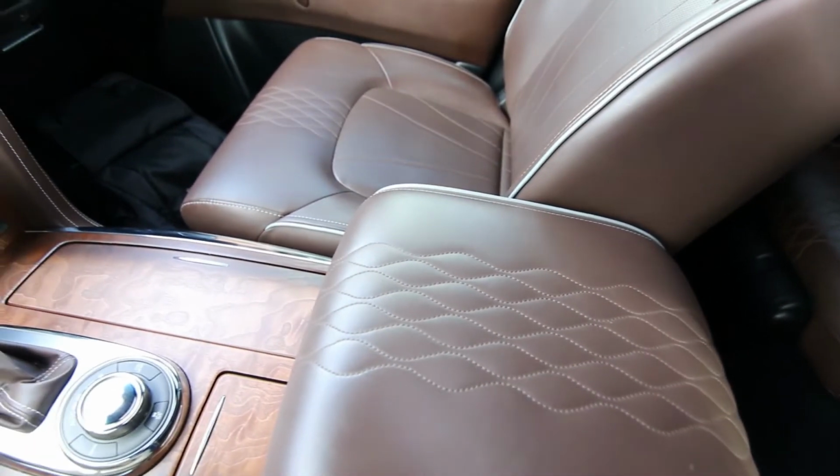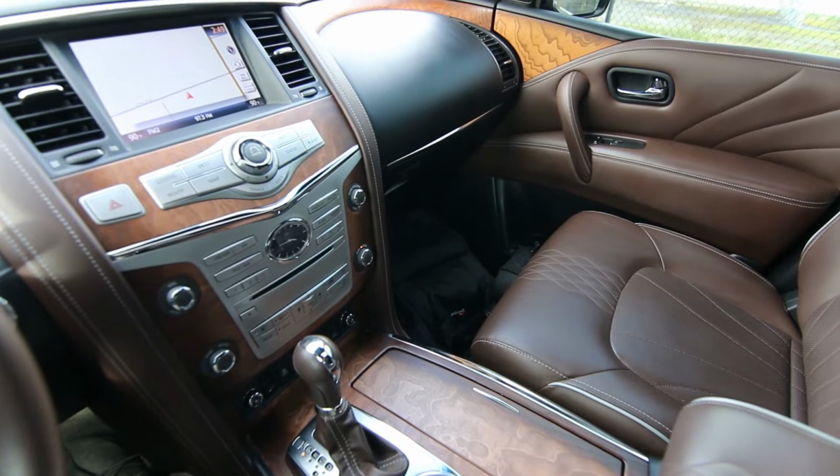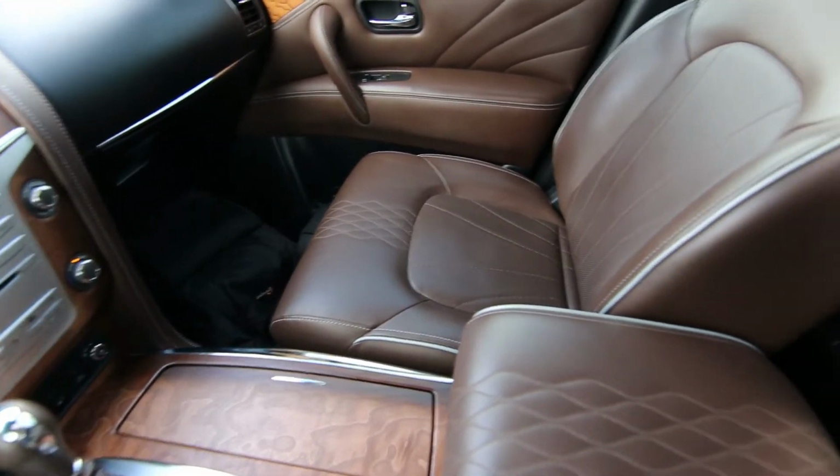This same basic platform has been in production since 2011. We have never seen really any major issues with the QX80. It's been a very robust platform. It's built and assembled in Japan, one of the few full-size luxury SUVs that you can get that's built and assembled in Japan.